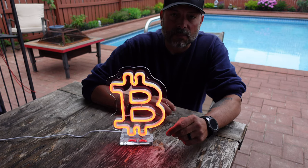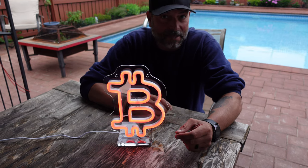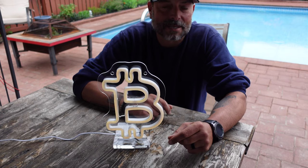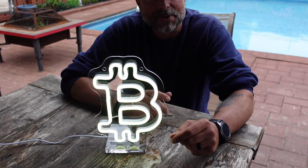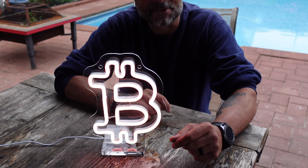So bottom line, if you're a HODLer, or have someone in your family, friend, loved one that is, definitely consider picking up one of these lights. They're pretty cool, and I'm sure at your next gathering or next time that you have friends over, whether it's in your office, whether it's in one of your rooms, it'll certainly be a conversation piece.